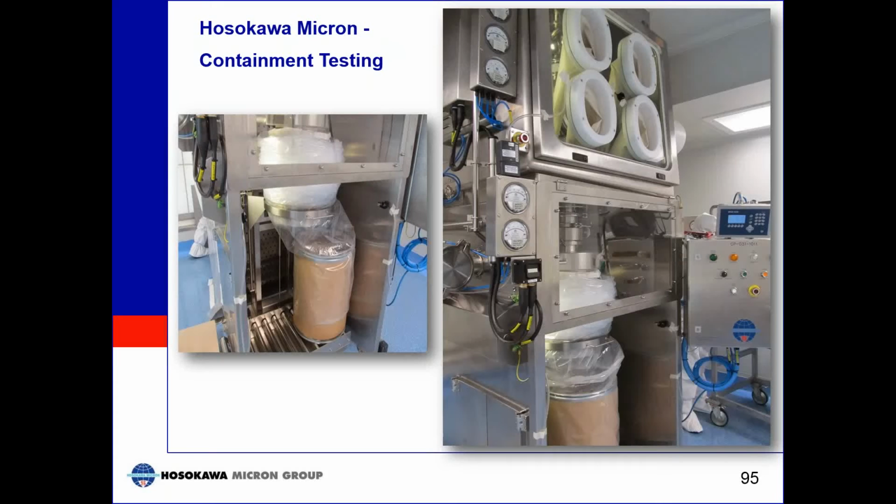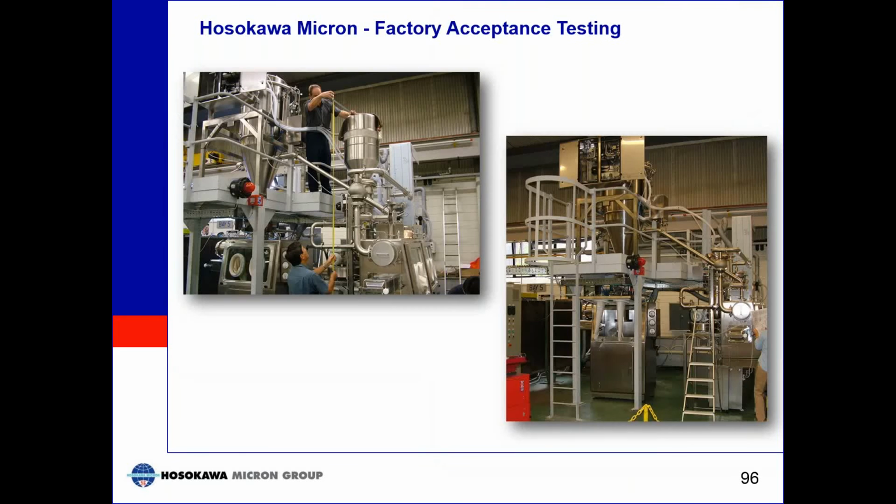Hosokawa can undertake containment testing as well, and on this particular system that I've just shown you, you can see some of the testing points here on the inside of the actual unit. This particular system achieved 0.3 micrograms per meter cubed. Hosokawa always do an FAT test on all equipment, with clients actively encouraged to be present. We can also offer a full factory acceptance test utilising placebo products.